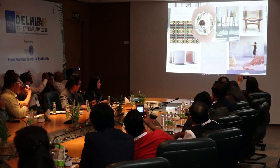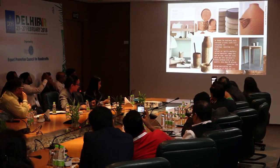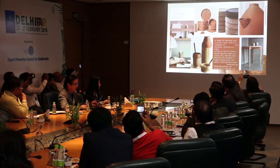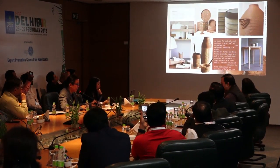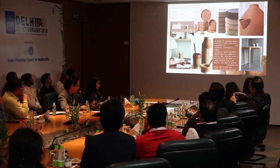Light and easy, no? So we have this intricate lace work. Next, please. And then we have raw yet refined. This is what we call the modern primitive. Again, there's less finishing. The surface is the one that gives you the design. Most of us have forgotten that texture is a very important design element.